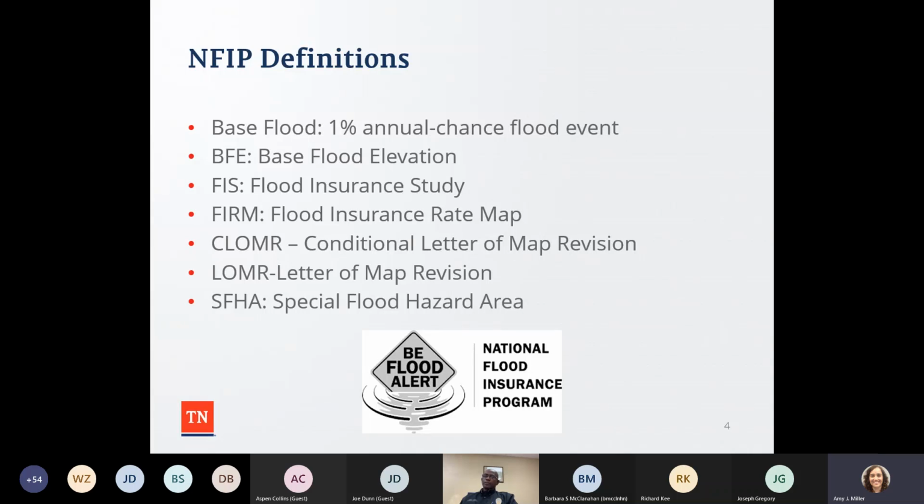So FEMA wants to look at this to make sure that all the I's are dotted and the T's are crossed, and that all the various elements that we're going to get into today are done. And then once a project that has changes in the model is completed, I'm also going to submit a letter of map revision to say that what I proposed to do, I actually did, and then the flood insurance rate map and the flood insurance study are going to be updated to reflect the new base flood elevation, floodway widths, or base flood discharges.